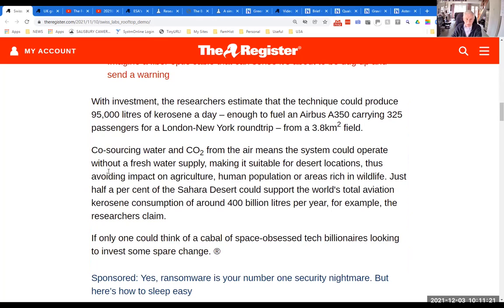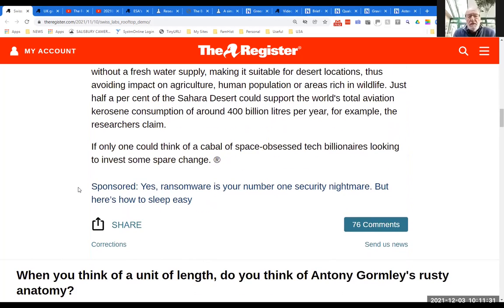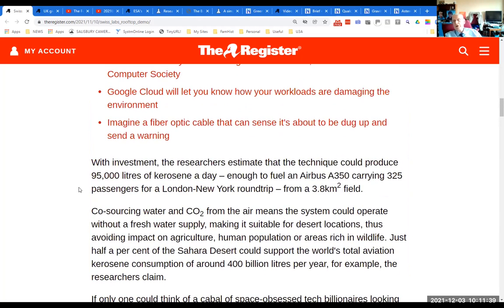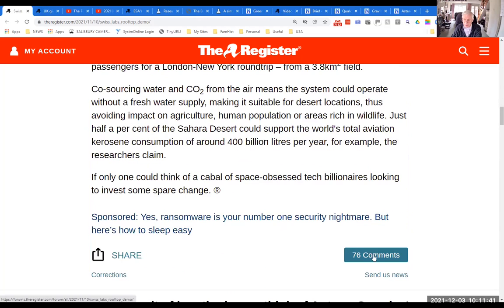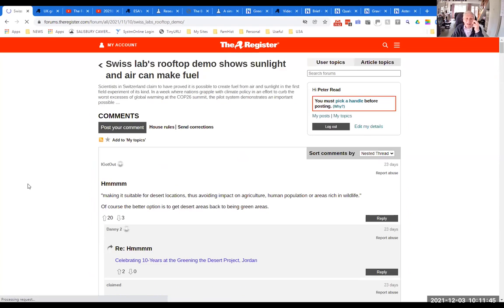It could operate without a fresh water supply, making it suitable for deserts. Should I be concerned it's producing carbon monoxide? No, that's what it said. It evened itself out. It only produced what it emitted. Yeah. 76 comments, that's probably worth reading, saying what rubbish it all is.